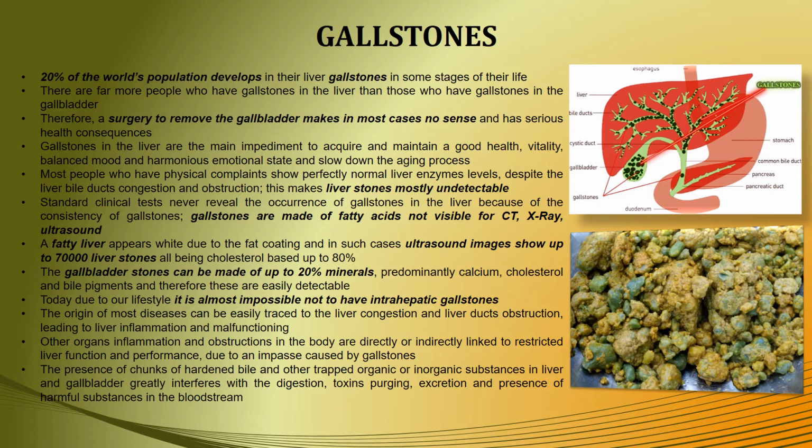Other organs, inflammations and obstructions in the body are directly or indirectly linked to restricted liver function and performance, due to the impasse caused by gallstones. The presence of chunks of hardened bile and other trapped organic or inorganic substances in the liver and the gallbladder greatly interfere with digestion, toxins purging, excretion, and the presence of harmful substances in your bloodstream.